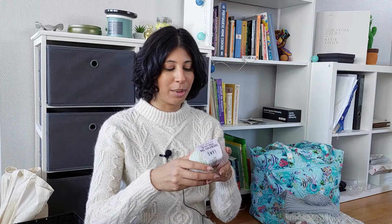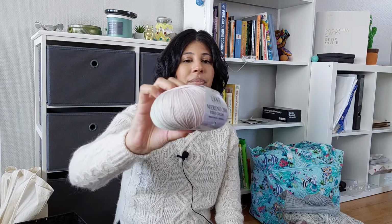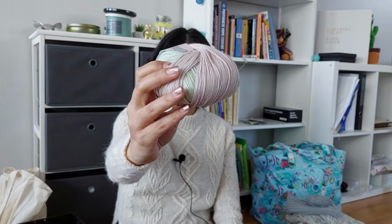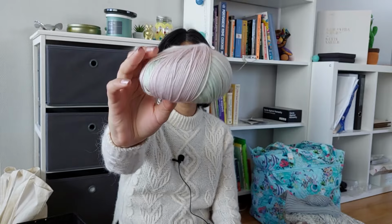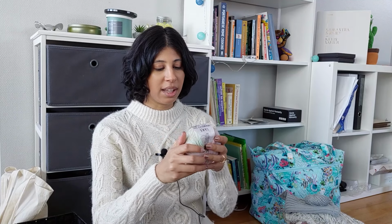And I also could not resist picking up this really, really nice skein of Lang Merino. And it's this lovely variegated yarn. It's got green and pink and purple, kind of, it looks like. Slightly purple. Mostly green and pink. And I don't know what I'll make with this. It'll probably be like a hat, maybe, or a bonnet or something similar, something really tiny.